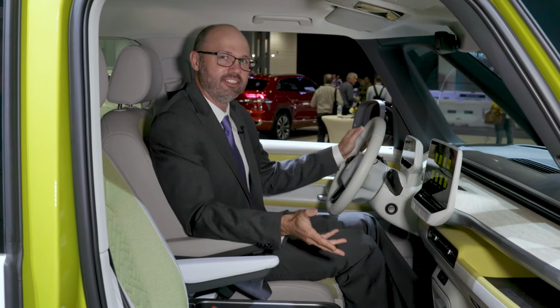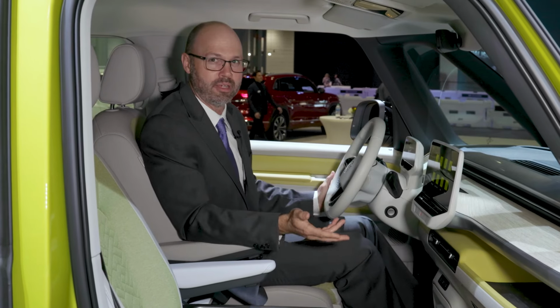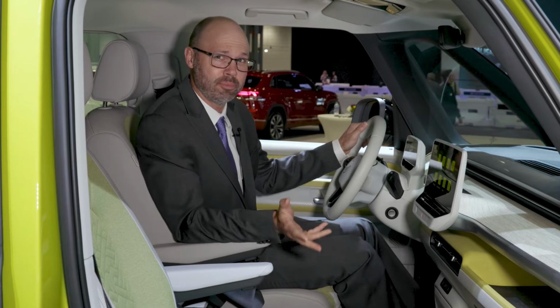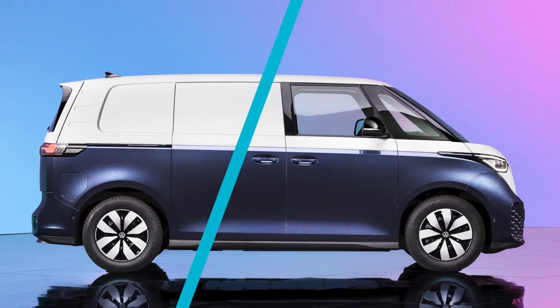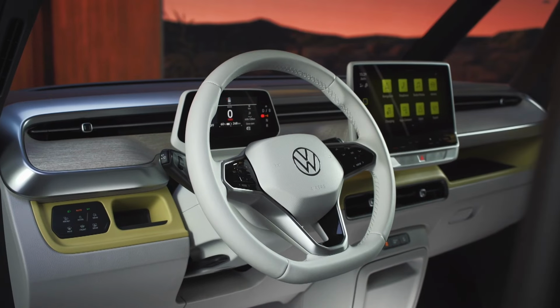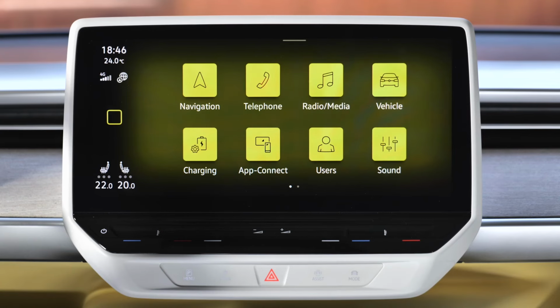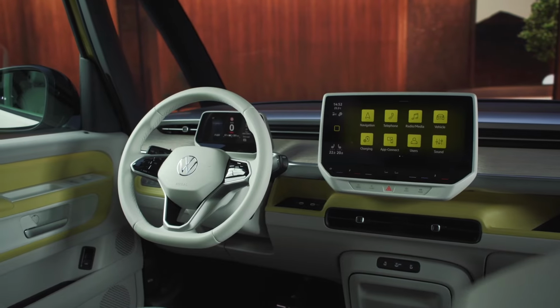So the ID.Buzz also has kind of a different driving position than normal minivans. You sit a lot higher. It's sort of delivery van-like, which I guess isn't surprising because in Europe, they're also going to sell a cargo version of this van. There are some familiar things too, like the small digital instrument cluster in front of the steering wheel, and also the big 10 or 12-inch screen in the center. These are both features that are in the ID.4 SUV.